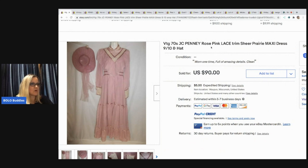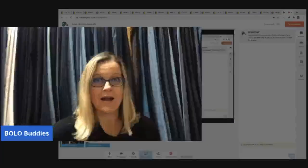So if she knew it was worn one time, this could have been one that came from a family member, maybe. Don't know. So I apologize. I must have missed the other part where she sent me what she paid for the items. So I apologize. But you at least got the bolos. You know what they look like. You know what to look for.